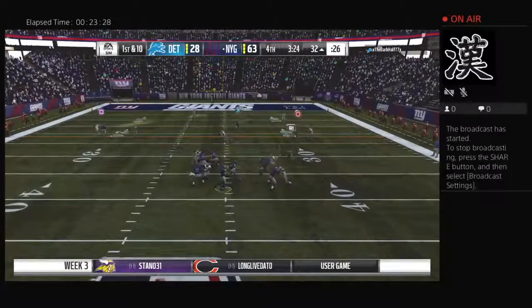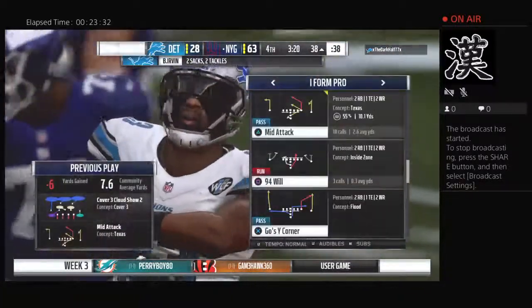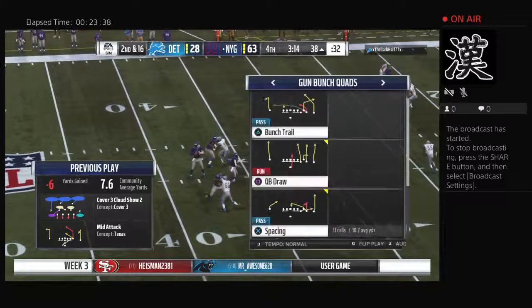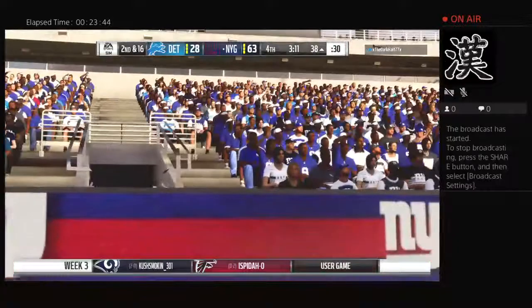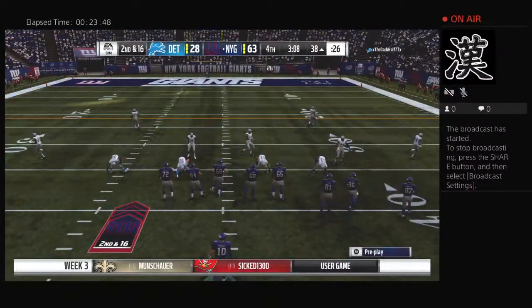Now Trubisky on 1st down. Under pressure, and he will go down. Sacked back at the 38. Bruce Irvin in there to pick up his 2nd sack now of the afternoon. Protection certainly going to need to be a bit better here on 2nd and 16.